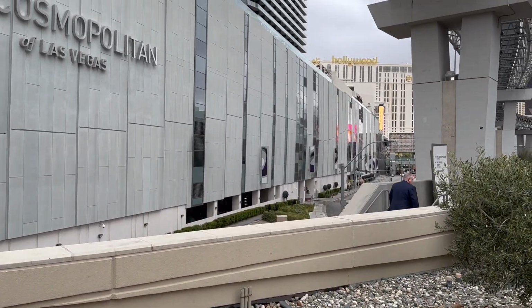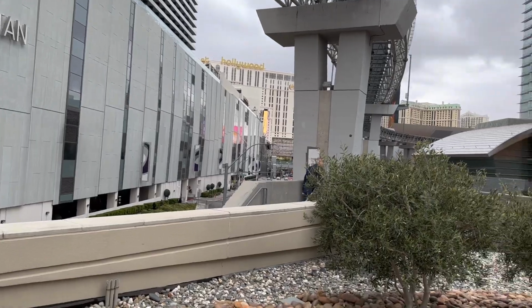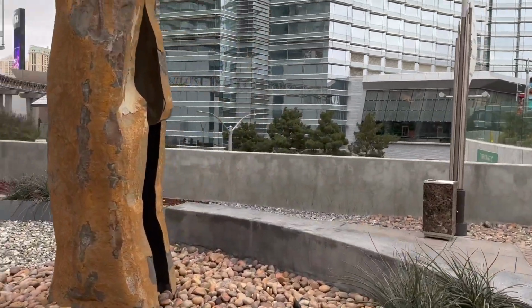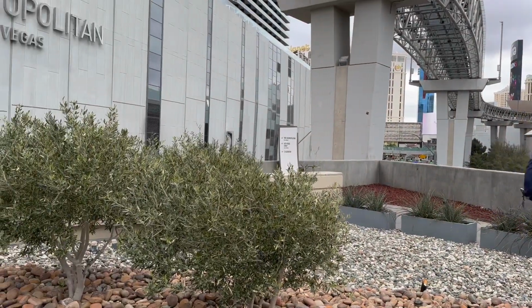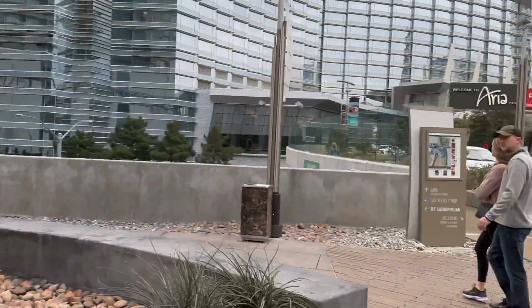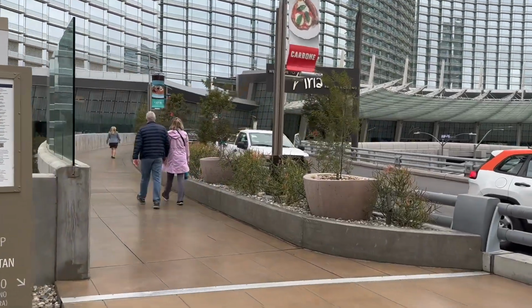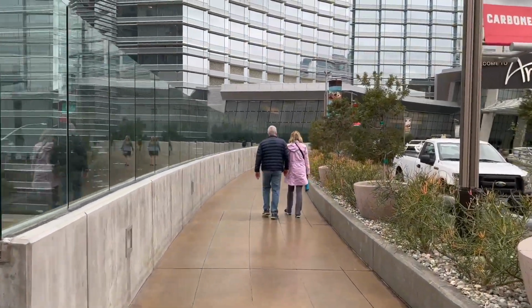And probably a lot of people don't really know it's there. It's not particularly well marked, but I definitely encourage you to do that if you want to spend some time at Cosmo, and you should want to spend some time at Cosmo. But anyway, so we're heading in close to Aria.